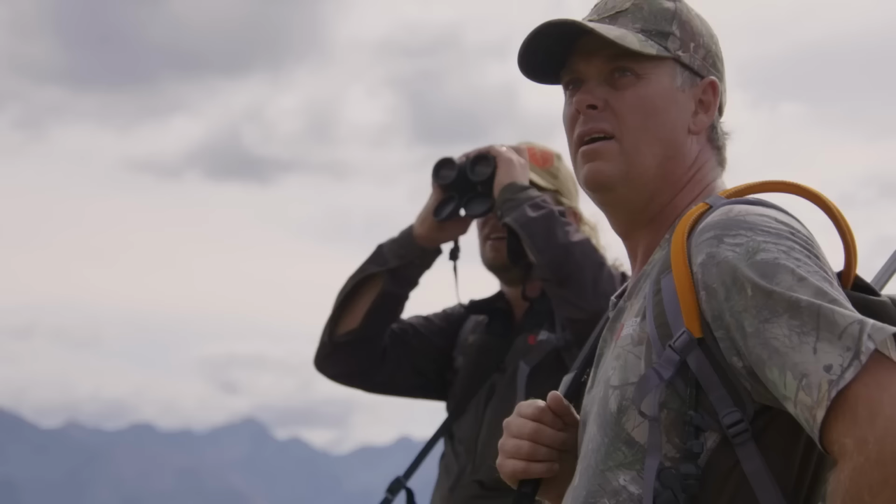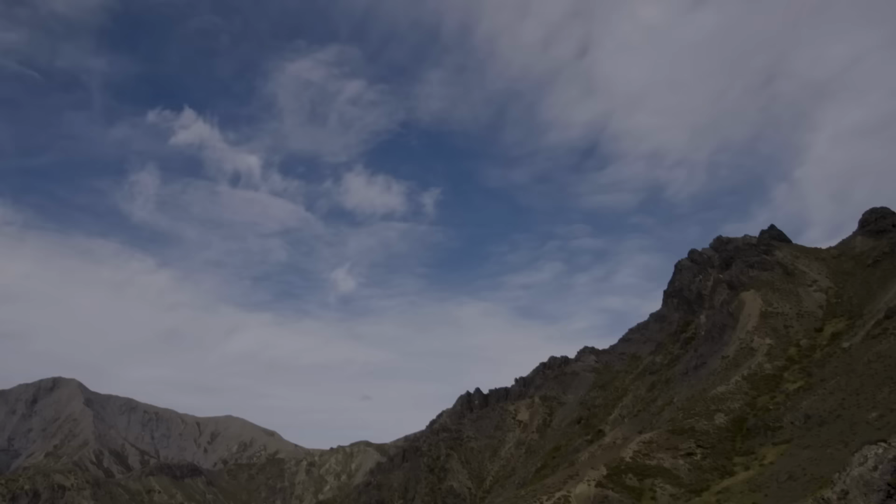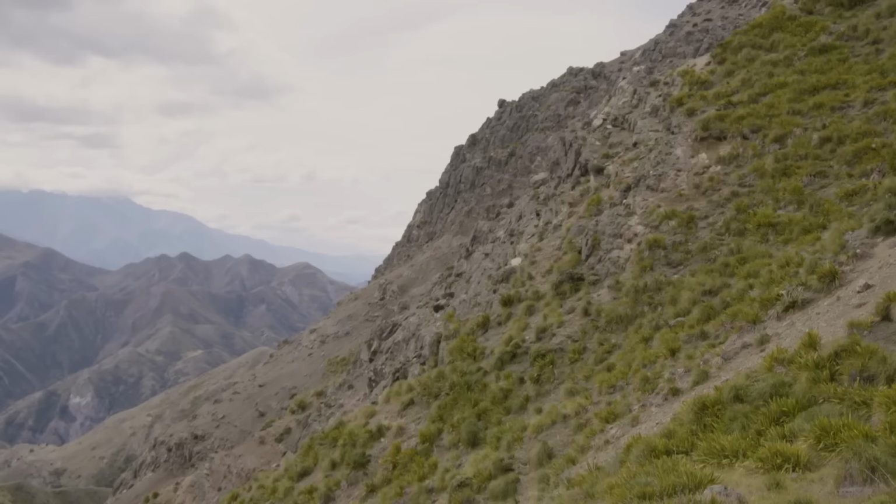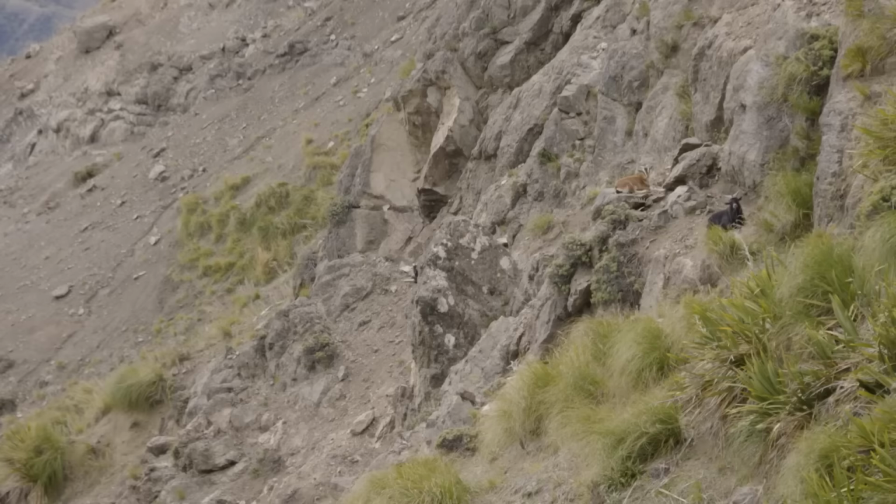With the afternoon ticking on and no hogs to be found, Tim relishes the chance for a bit of action as another target species is spotted. It's a bit of a drop to drop off here. Oh, a few goats here. So there's four that we can see so far.